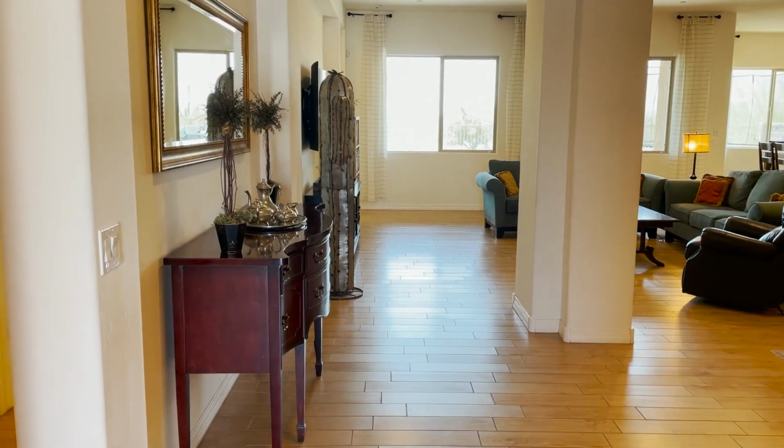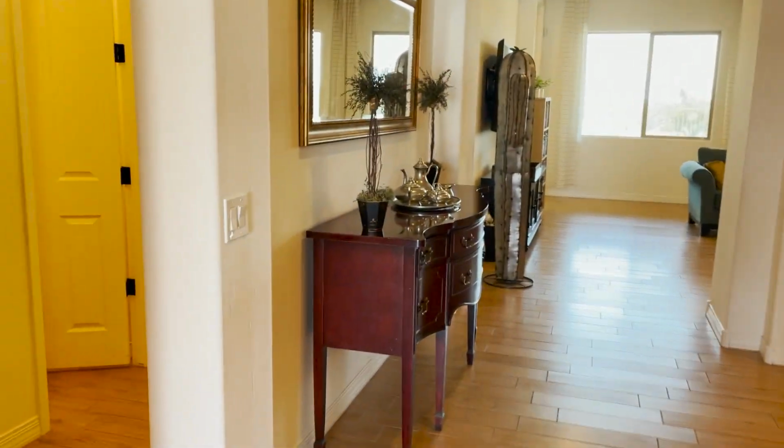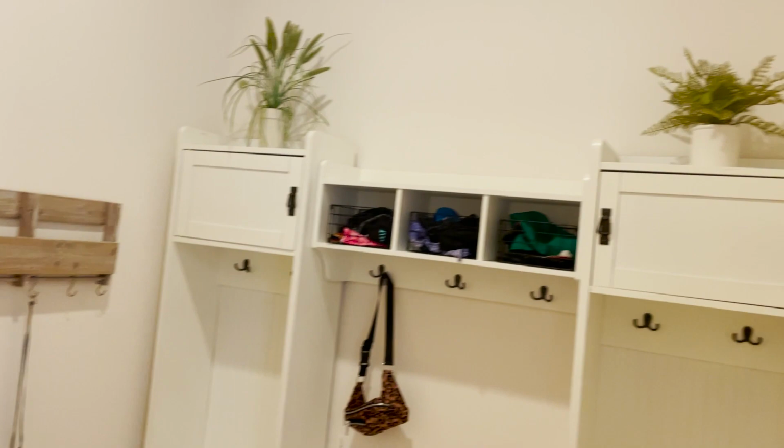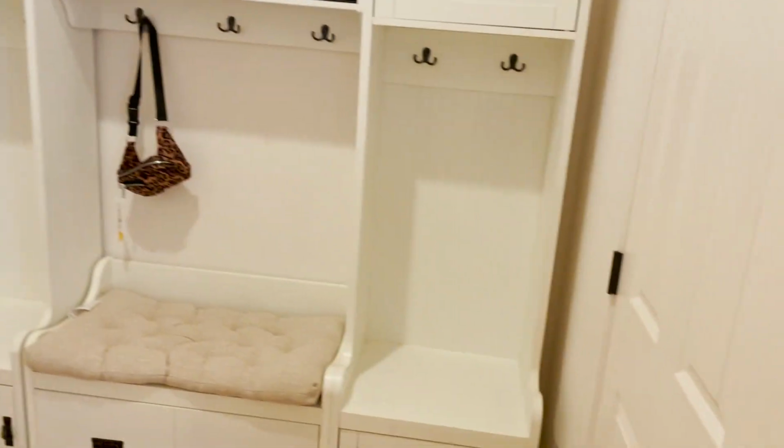So we're gonna start off to the left here, and you have a little entryway. You got a nice mud room here. This flooring is actually tile that looks like wood, but it's actually ceramic tile. They got a nice closet in there. And then the garage is right out here. So we'll just poke our heads in there.